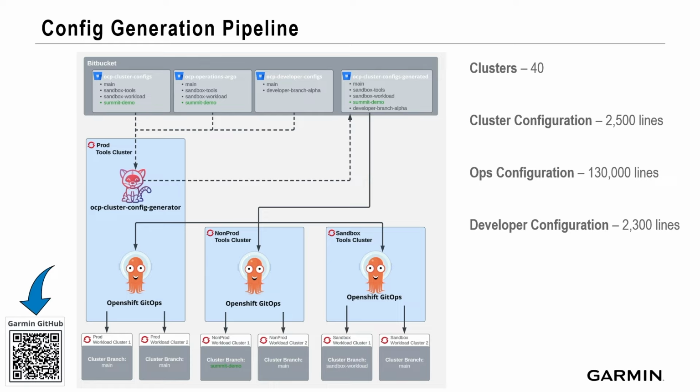And then we have developer configuration. So again, our goal is to make this process as simple as we possibly can for our developers.